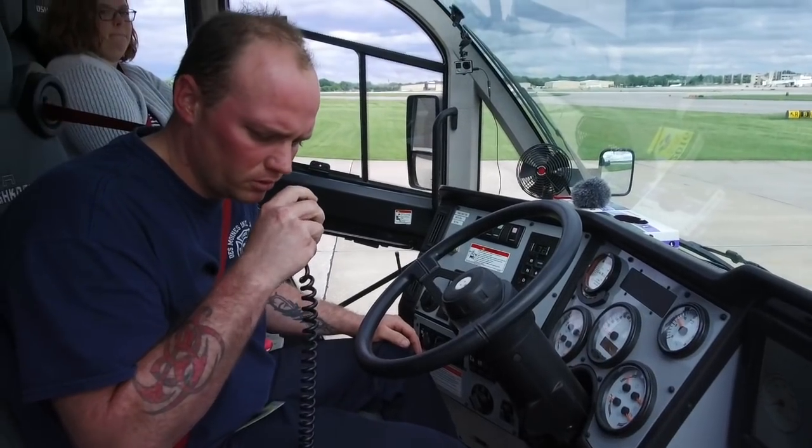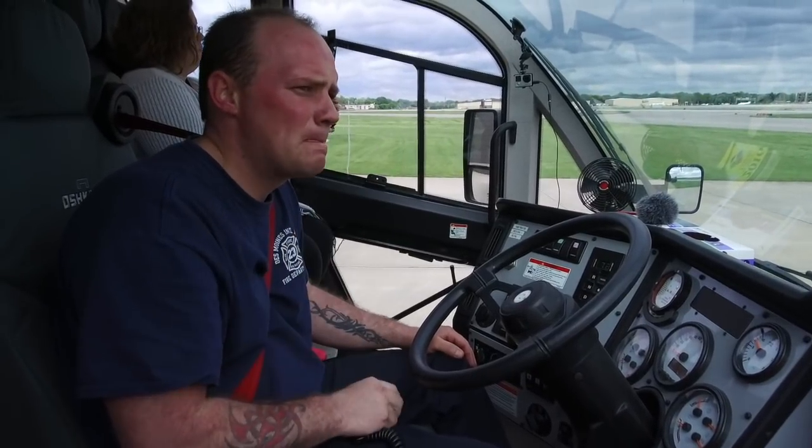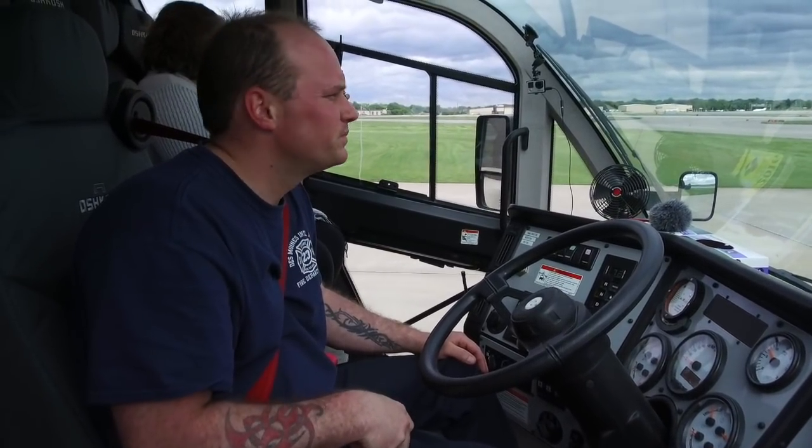Ground, R4. R4, go ahead. R4 is at CFR and requests to go to Blue Spot. R4, proceed via Bravo Delta to the Blue Spot. R4 proceeding Bravo Delta to Blue Spot.